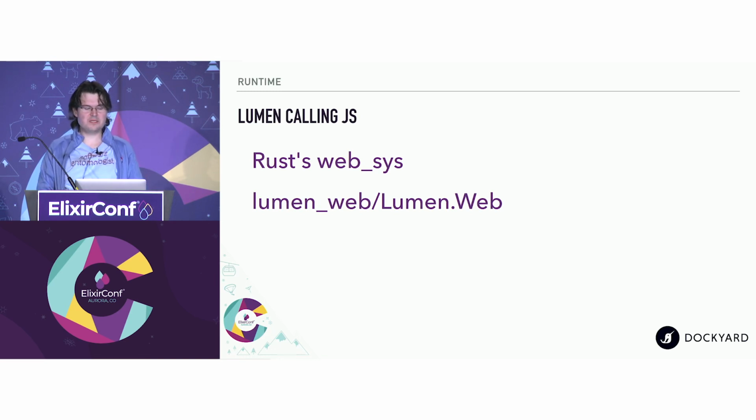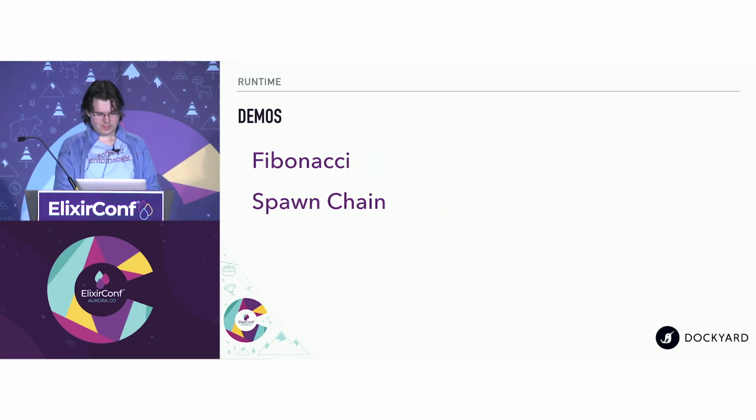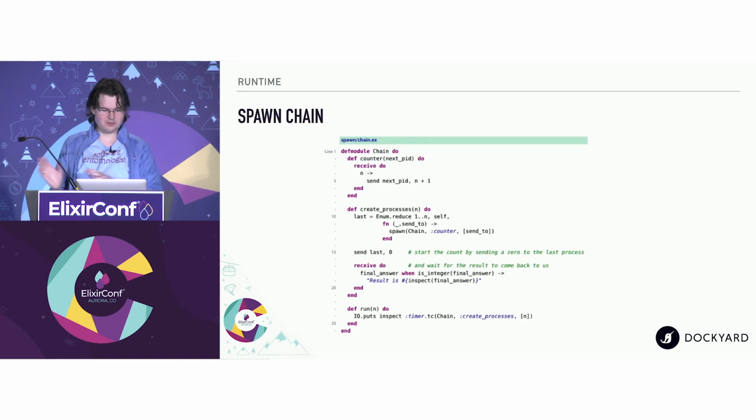Currently, all these calls are synchronous and not promises, but if we ever start to use APIs that are slow, we might use promises. So coming in, async, going back out to JS, sync. We have some idea what it can do, so let's actually see it. We're going to skip the fib and go straight to spawn since we're short on time.